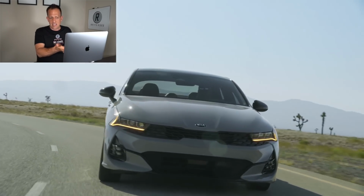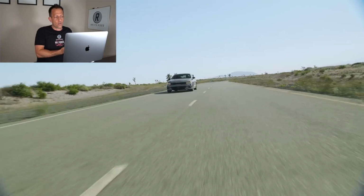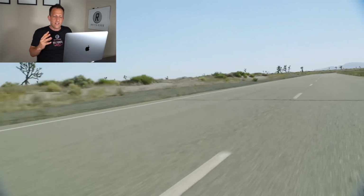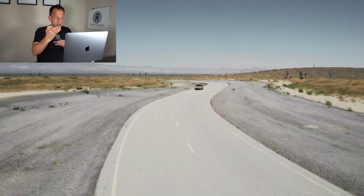And the fact that even on the GT line, you're getting those LED fog lamps, that's a good touch. Now, of course, I'm sure LX or LXS, they're probably going to be just fake vents. But that's something that, depending on what trim you go with.